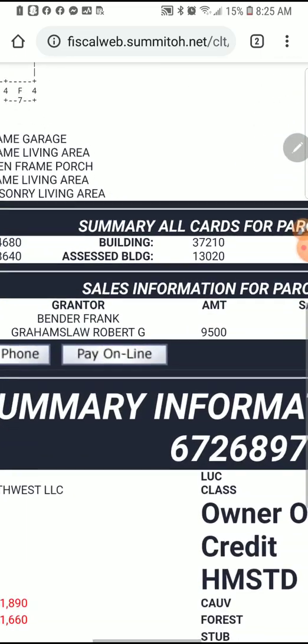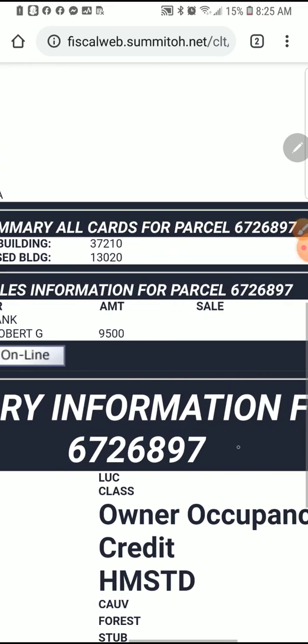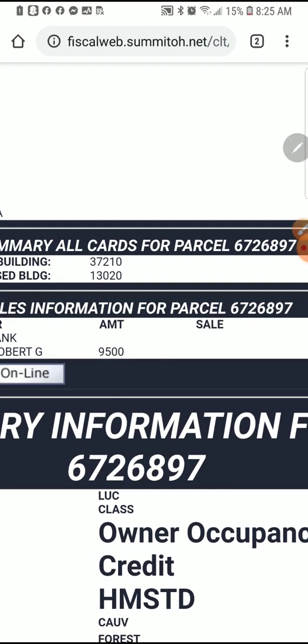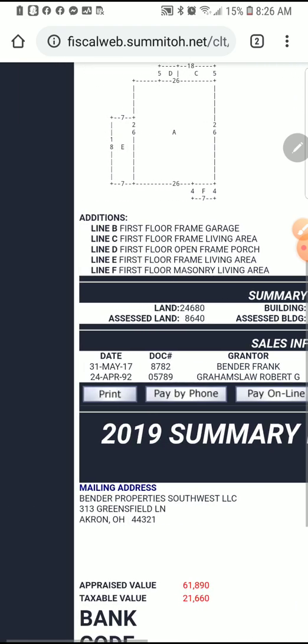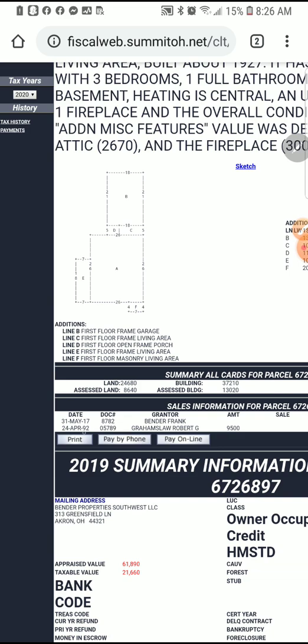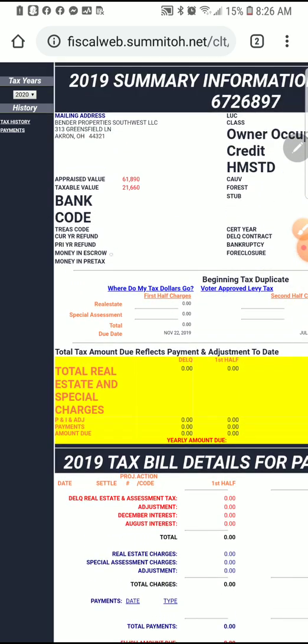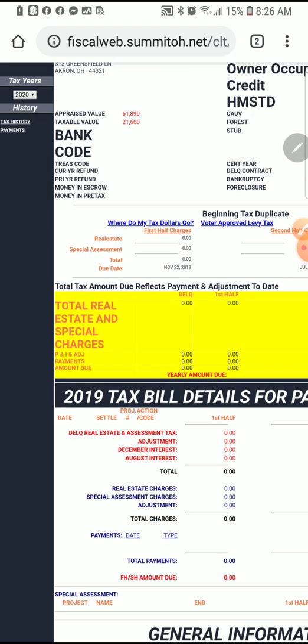You can also come here and look at a sales amount. It'll have your previous sales, just like if you go on PropStream or REI Pro and it shows you a previous sales amount. You can see right here, Robert G. Gramschlaw sold it April 1992 for $9,500. This other stuff is irrelevant at this time. It has bank code, treasure code, none of that is in here because none of it's applicable.